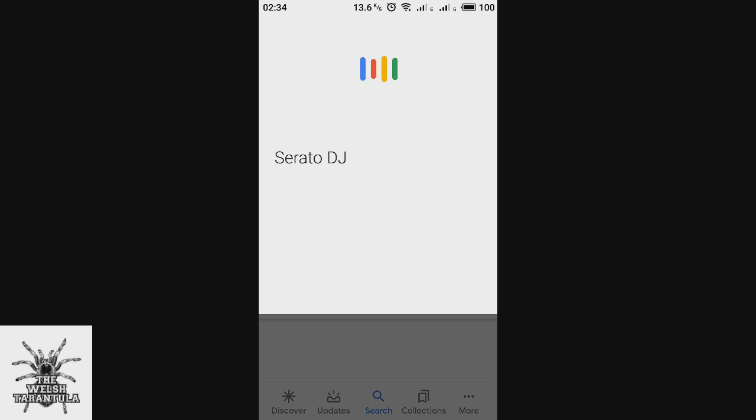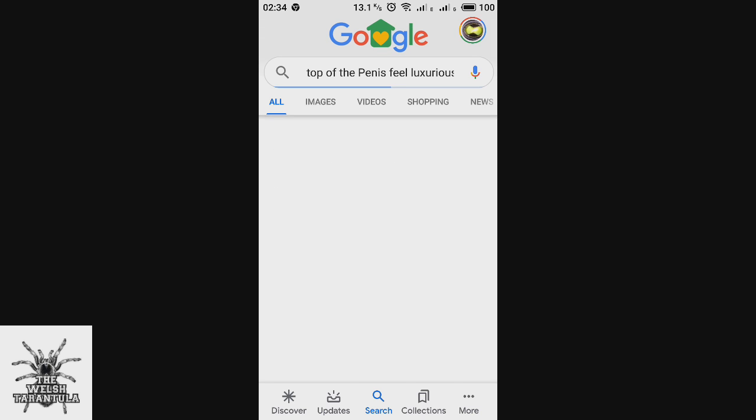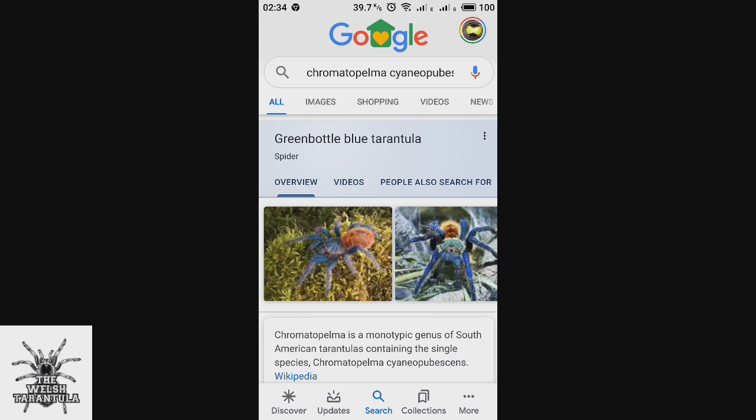Ceratogyrus darlingi. Didn't recognize that one. But so that you know, these are all the tarantulas that I have. Tapinauchenius violaceus. Again, another one that it doesn't recognize. Chromatopelma cyaneopubescens. Yeah.